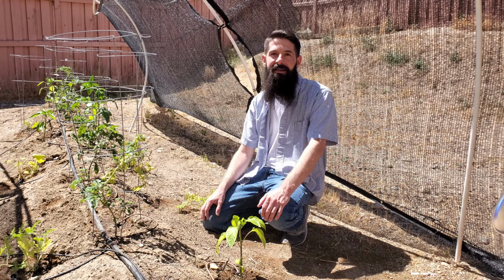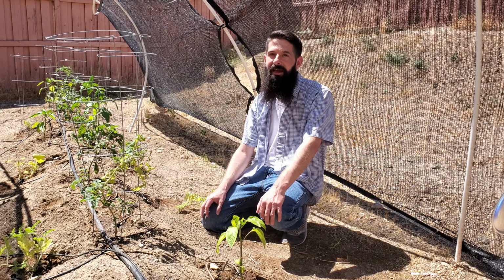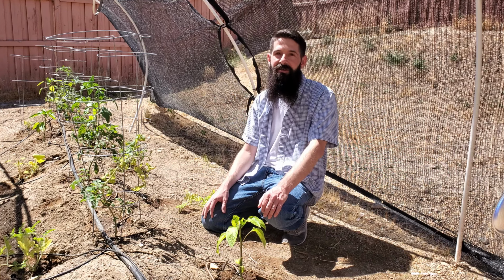You also want to be careful that you're not covering your plants during the daytime. You can use this method during the morning or in the evening time or overnight, but you don't want to cover your plants with a container when it's hot outside while the sun's shining on them. It can get really hot inside the container and you're actually going to cook your plant, and that's going to do even more damage than it trying to deal with the wind.